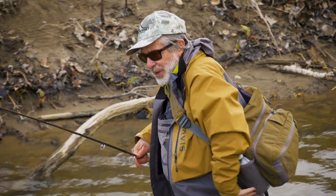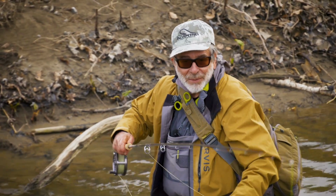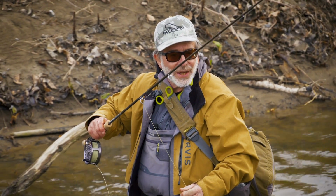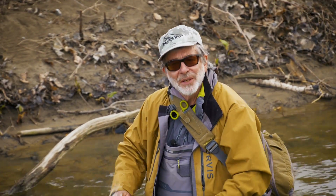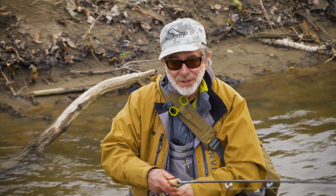Yeah, I just re-rigged, and maybe something about the way I put the weight on there. I lengthened my tippet a little bit. It could have been a lot of things.